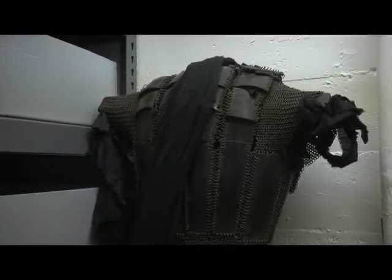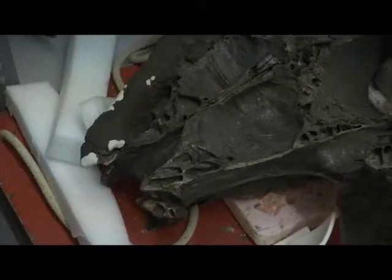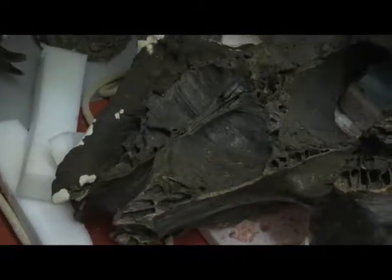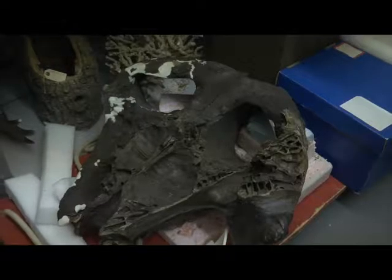This Filipino armor dates to around the Spanish-American War in 1898 and uses a mixture of metal chainmail and leather from the carabao, a type of domestic Filipino water buffalo. Among the museum's largest fossils is this American mastodon jawbone. The teeth are underneath, and the tusks would fit in those two circular holes.